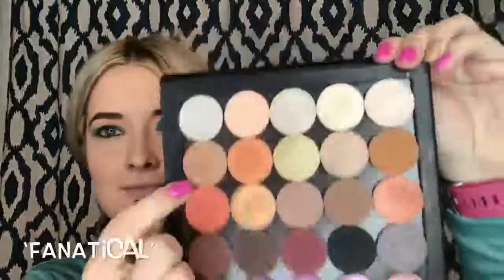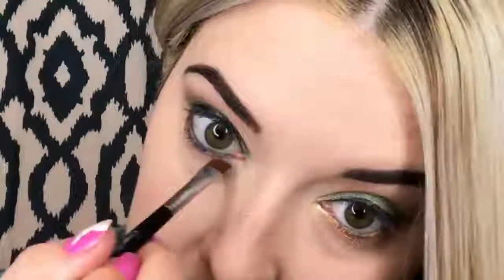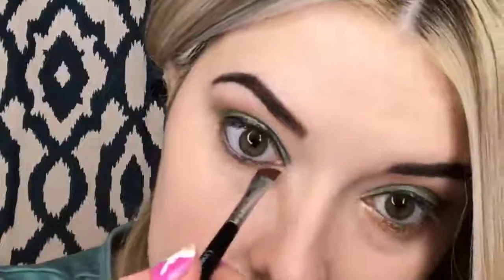Going in with Younique's liner shader brush and taking the liner side, I am dipping into the shade Fanatical, which is a metallic gold. And I'm running that on our lower lash line. And then we're going to go in with the shader side of the brush and intensify that shade.